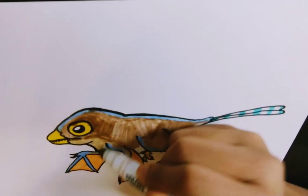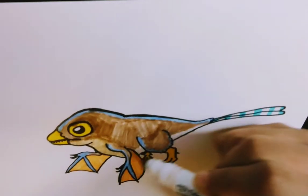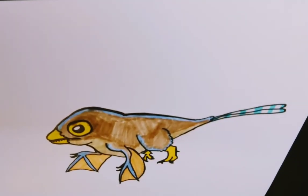So yeah, that's basically it for today. Well, we're still not done drawing, but that's all the information we have, so I'm just gonna peacefully finish my drawing, which has turned out quite nice, to be honest.